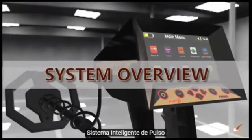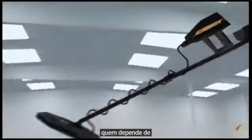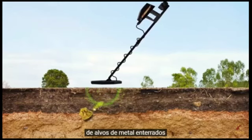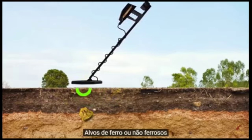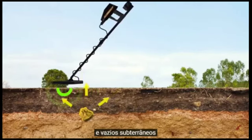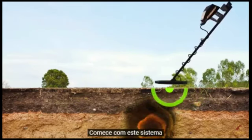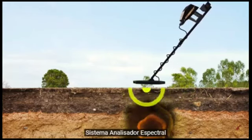System Overview, Smart Pulse System. The system is developed upon pulse induction, which relies on emitting electromagnetic regulated pulses and receives the reflected signals from the metal targets underground to analyze whether it is ferrous or non-ferrous. The system also can locate cavities and underground voids like tunnels and tombs. It is recommended to start using this system to locate the target position.